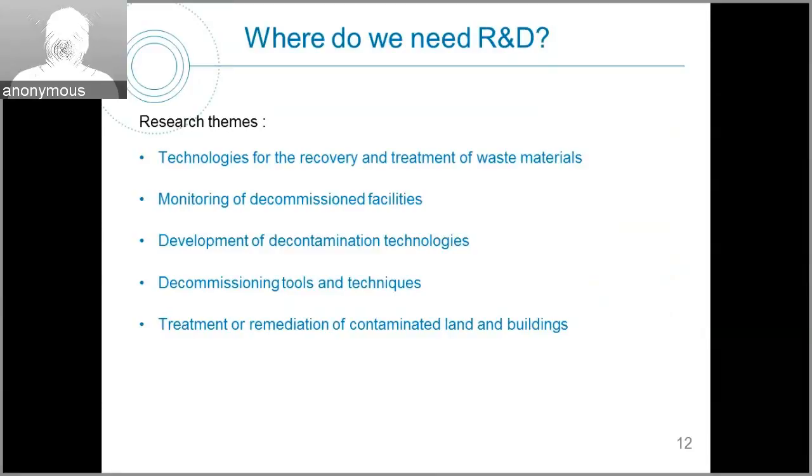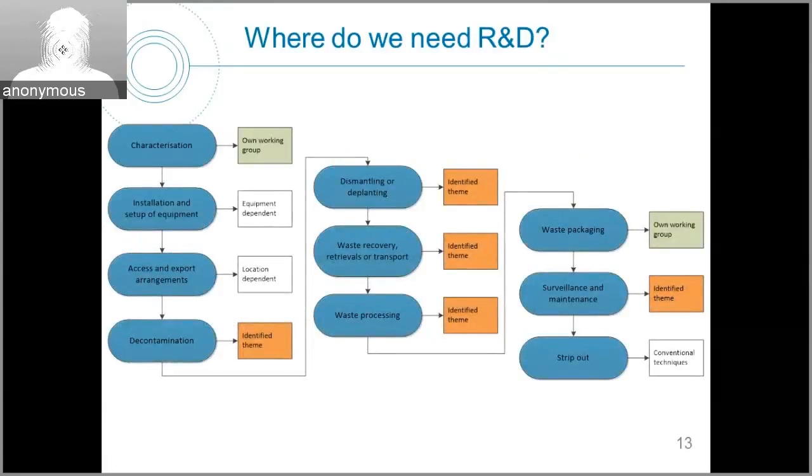And if we go on to the next slide, this will make it extremely explicit. The fact that you've got everything covered, whether it's through different working groups like in characterization and waste packaging, or if it's covered by our decommissioning teams. So decontamination, dismantling, waste recovery, waste processing, and surveillance and maintenance. And then the other steps on the flow sheet are either equipment or location specific. So it's not particularly appropriate to have a research theme in perhaps installation of equipment, because obviously it depends on what your equipment is. So that will be wrapped up in some of the other work ongoing. And also strip out is where we just typically use standard techniques. So that's either manual work or just using commercial off-the-shelf COTS equipment. So if we can go on to the next slide.